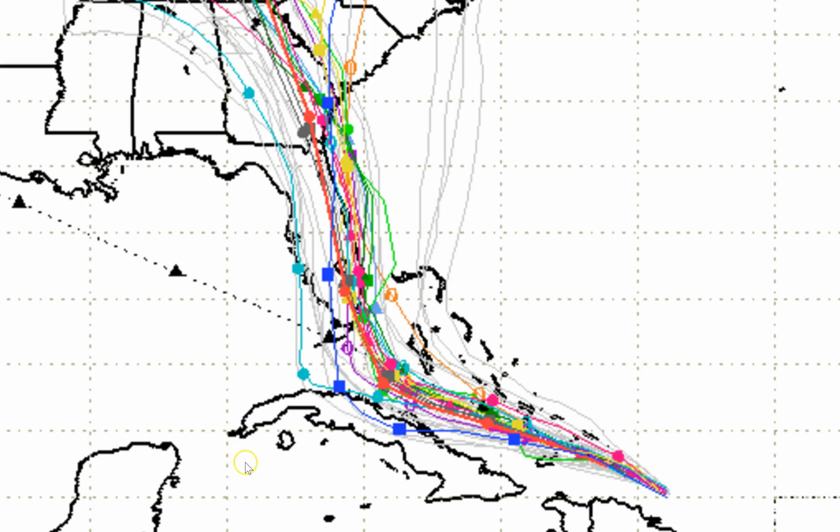Here's a look at the latest spaghetti model plots, and they have shifted westward as well. And notice that the majority of the spaghetti plots take the storm pretty similar to the HWRF and the GFS, basically into southeast Florida, scraping the east coast of Florida, and then making that turn to the northwest, all because of a blocking high up in the northern part of the United States, which I mentioned earlier this week, which will bring, again, rough conditions to Georgia and the Carolinas as we move into Monday.